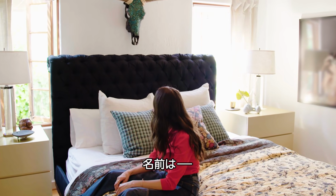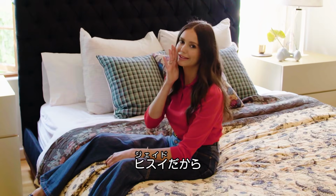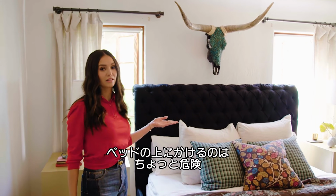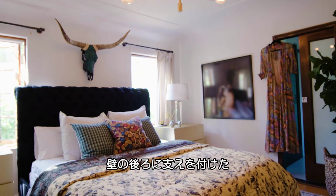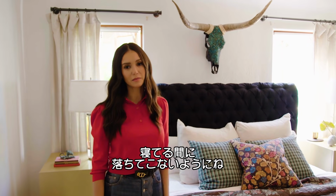It looks like a Gerald to me. Feels like a Gerald because of the jade. It's extremely heavy. It's so heavy. So it is a bit of a flight risk to hang above your bed. I was really scared, and I had, I think, 3 or 4 guys come and build something behind the wall to make sure that it's secure enough so that while I'm sleeping it doesn't fall on my head and kill me.